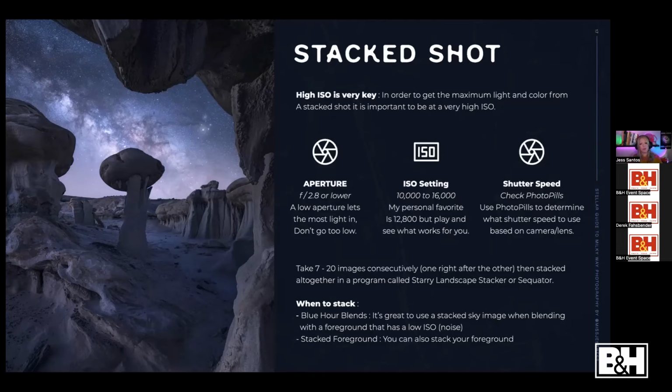And then you stack them all together in a program called Starry Landscape Stacker, that's for Mac, or Sequator for PC. And all your noise will be gone, and you'll get all that detail, just like this image on the left, all the detail and the color and the brightness.